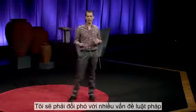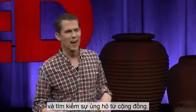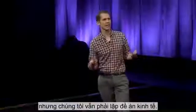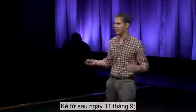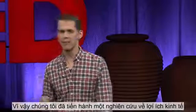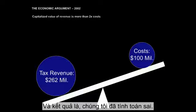I'm going to fast forward through a lot of lawsuits and a lot of community engagement. Mayor Bloomberg came in office. He was very supportive. But we still had to make the economic case. This was after 9/11. The city was in tough times. So we commissioned an economic feasibility study to try to make the case. And it turns out we got those numbers wrong.